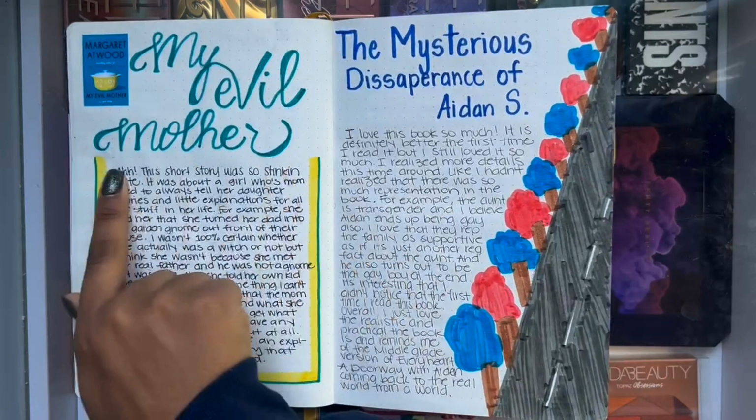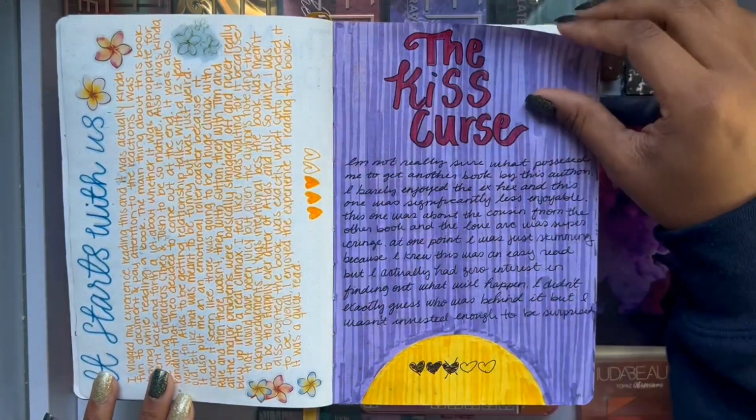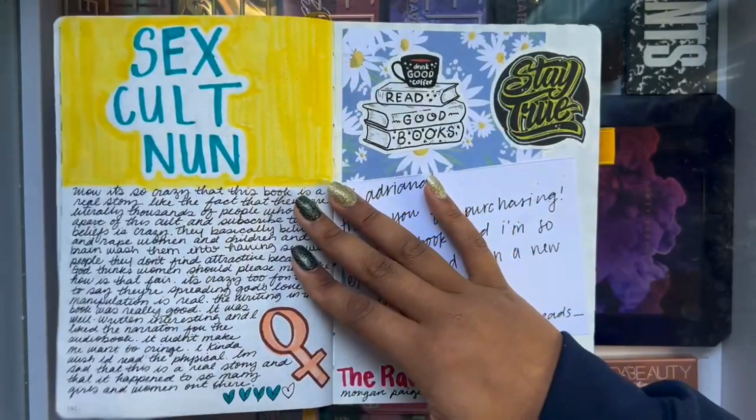And I started practicing my calligraphy again. Trying to get better with that. It's not my strong suit.